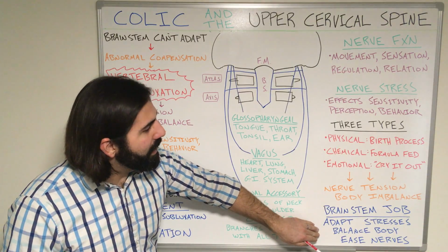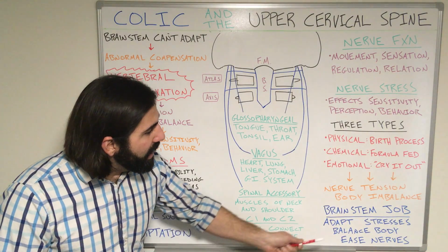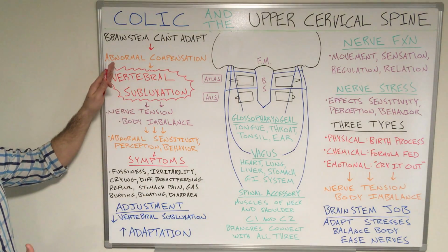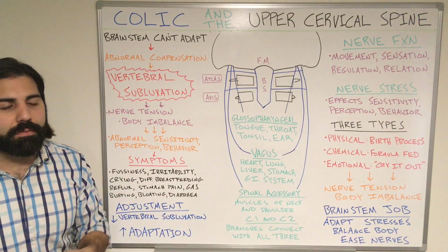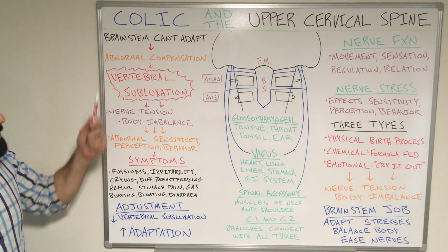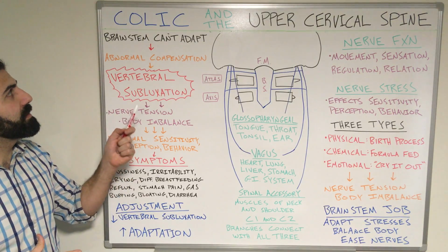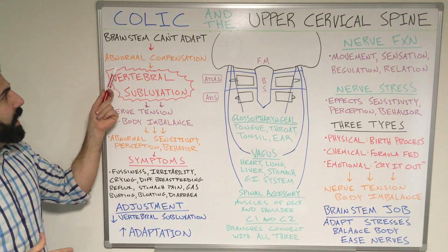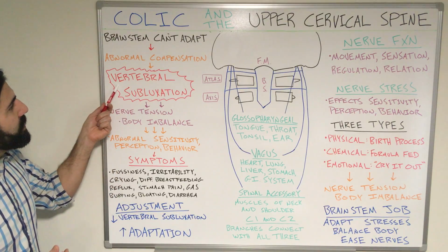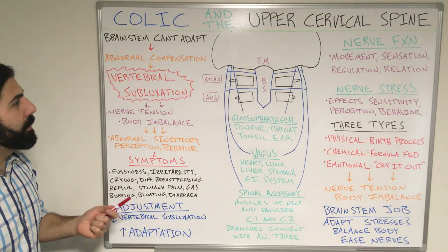Now, it's the job of our brainstem to adapt to all these stresses that bombard our system on a daily basis, and it's trying to bring the body back into balance and ease the tension off the nerves. In general, the brainstem does a great job of adapting to these stresses, but depending on the quality and quantity of stresses that affect our body on a day-to-day basis, the brainstem can't always adapt. If the brainstem can't adapt to the stresses, it's going to create an abnormal compensation. One specific type of abnormal compensation that we deal with as chiropractors is what's called a vertebral subluxation. A vertebral subluxation is a physical presentation of an abnormal compensation.